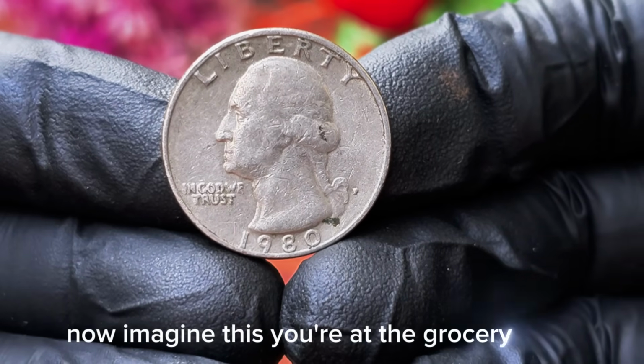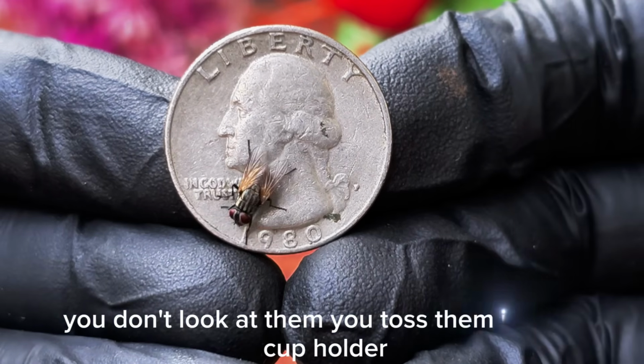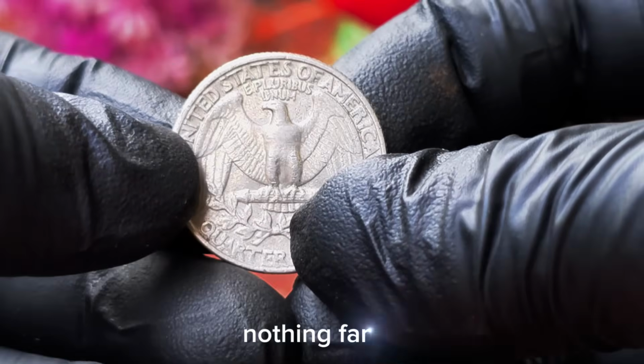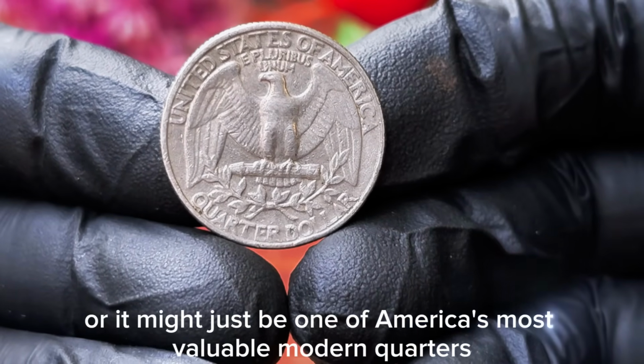Now imagine this, you're at the grocery store. You get 3 quarters back in change. You don't look at them. You toss them in your cup holder. One of them, worn down, tarnished, nothing fancy. Or it might just be one of America's most valuable modern quarters.